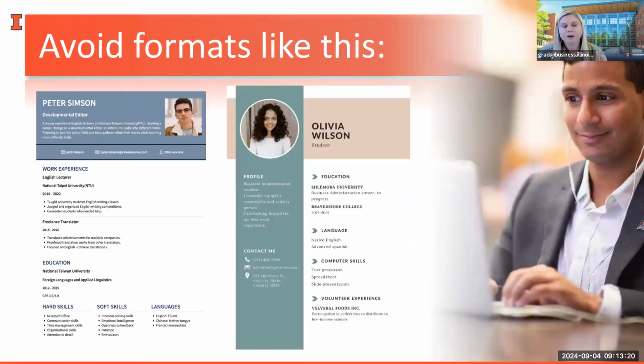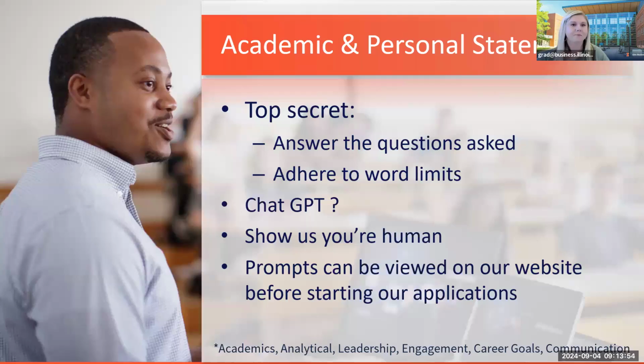We recommend that you avoid formats like this with pictures, lots of colors, and strange formatting. We want just the straightforward, up and down, what you did, because not only does this not give us a lot of information, it really doesn't do a lot for you. We're missing a lot of vital information. Obviously, if you're coming from a different country, we know you speak that language, right? So there are a lot of things missing on these resumes. Definitely try to avoid formats like this whenever you're applying.